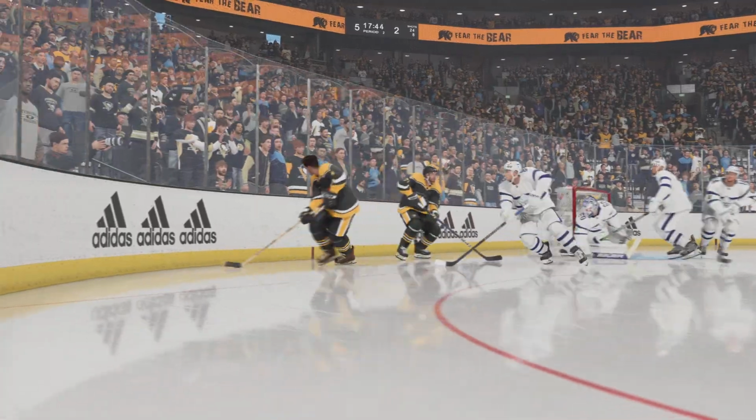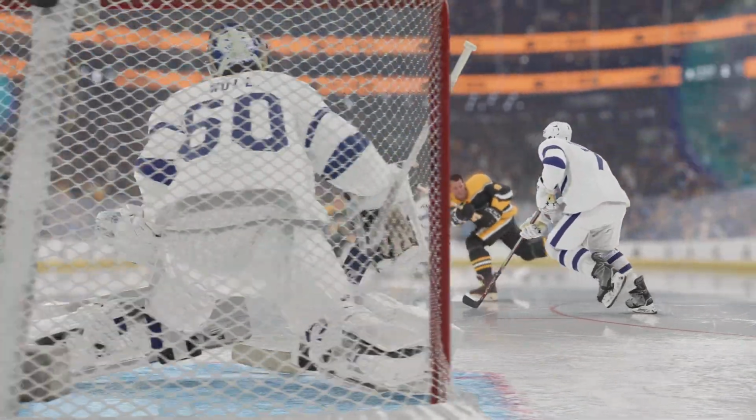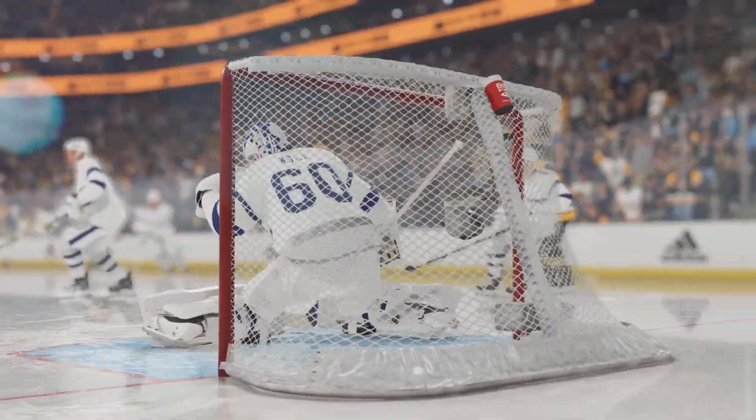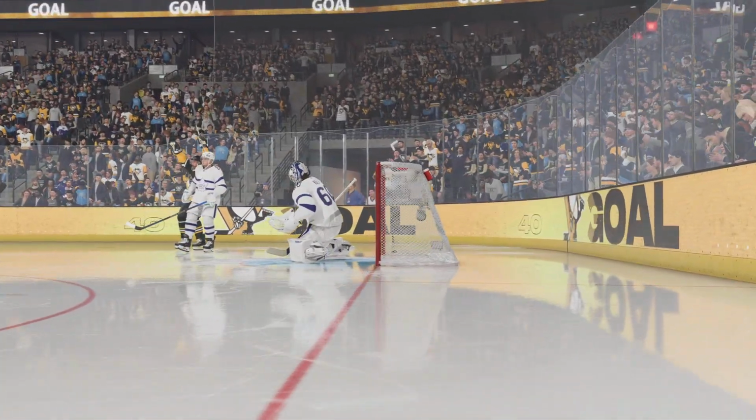Do you see the torque on that stick? I mean, imagine if we got a freeze frame. It would have been bent. Almost looked like it could have snapped in half off of that quick release snapshot.